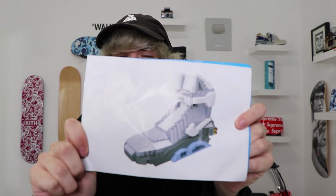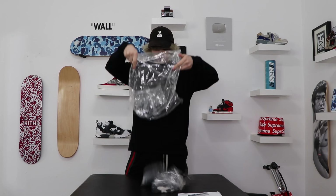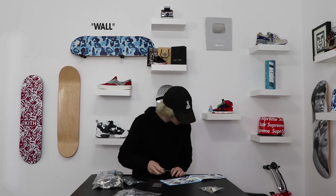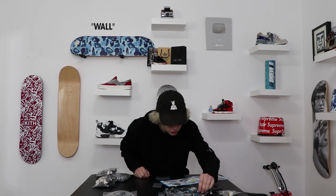Yo, so this right here is an Air Mag Lego. How am I about to do this? So yeah, pretty much the directions are right here. I'm gonna have to make this thing. Well, I guess I'll see you guys in a few hours. Oh, there we go. I got the base done. Sorry, it took me like 30 minutes.